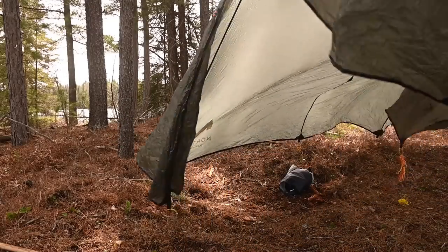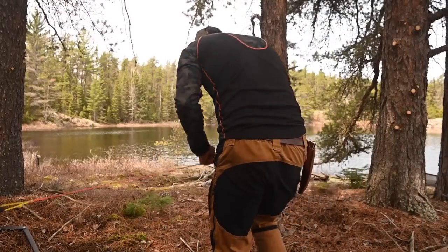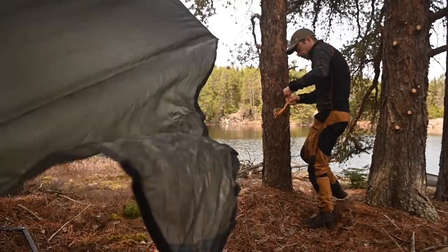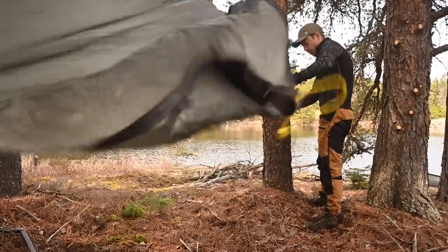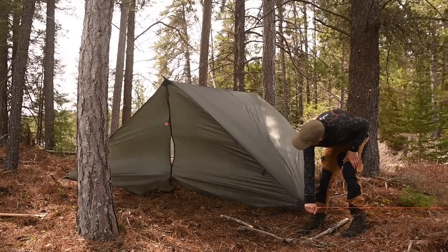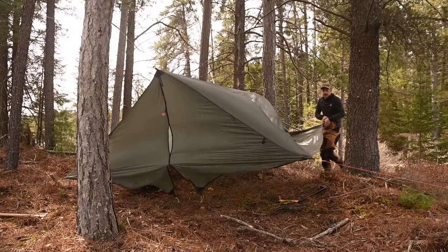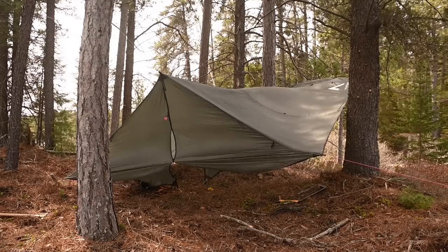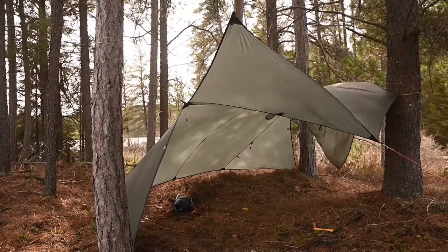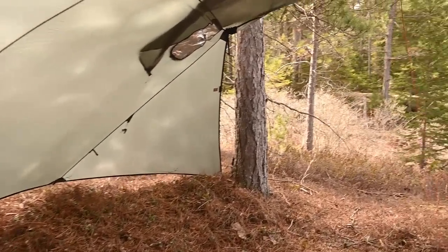Well, actually, I want my front up, I think, still. I could obviously pitch it lower, and I might do that, but I kind of want to pitch one side up. Have like an awning type thing. Getting there. Oh, and the wind kicks up again. But lots of room. We're almost done.